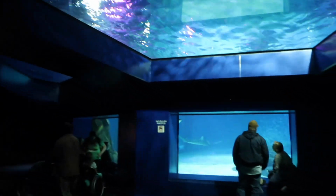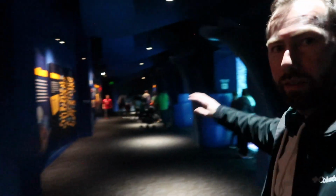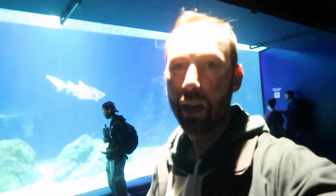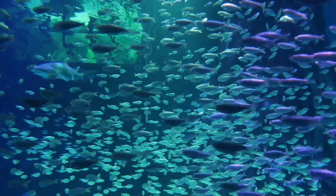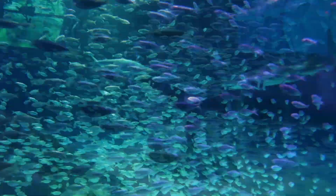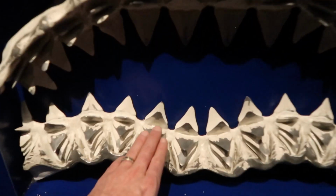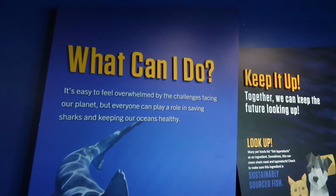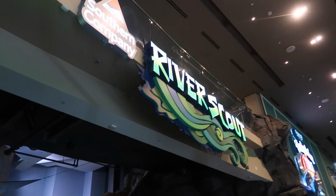I like this. They've got the viewing windows all the way around. So if there's a lot of people at one of the windows, you just keep walking around the circle. Find one that's not quite as busy. This is a cool setup. I like how they did this. Next up, I'm gonna head to the River Scout.